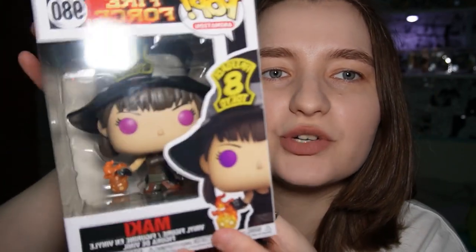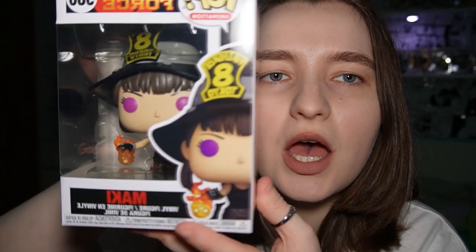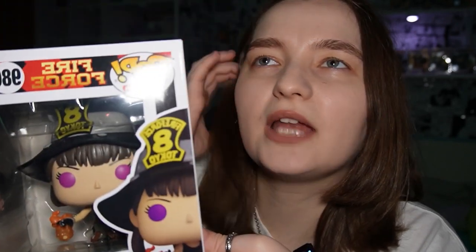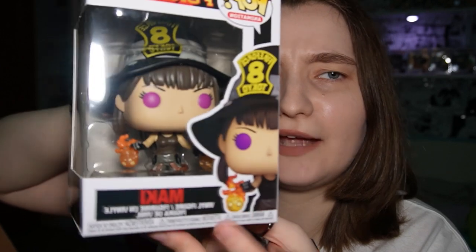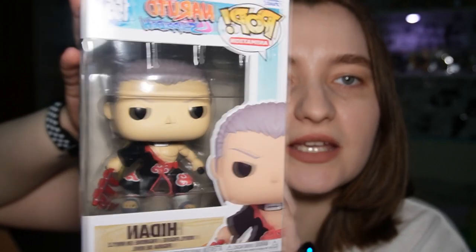I love Fire Force, and I wanted this one too. But hold on. I ordered Nishinoya, and I was like, okay, I want Kanan because it didn't have the Noya that I wanted, but they sent me Maki instead, I guess. That's wild. I just hope that the last one is actually the one that I ordered. Oh my god, and yes it is.